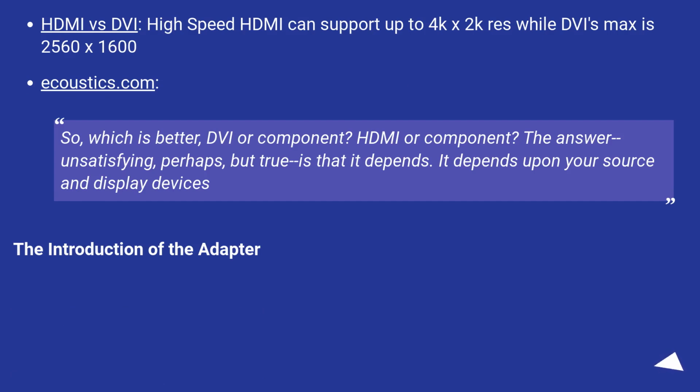HDMI versus DVI. High-speed HDMI can support up to 4K x 2K resolution while DVI's max is 2560 by 1600. Acoustics.com: So, which is better, DVI or component? HDMI or component? The answer, unsatisfying perhaps but true, is that it depends. It depends upon your source and display devices.